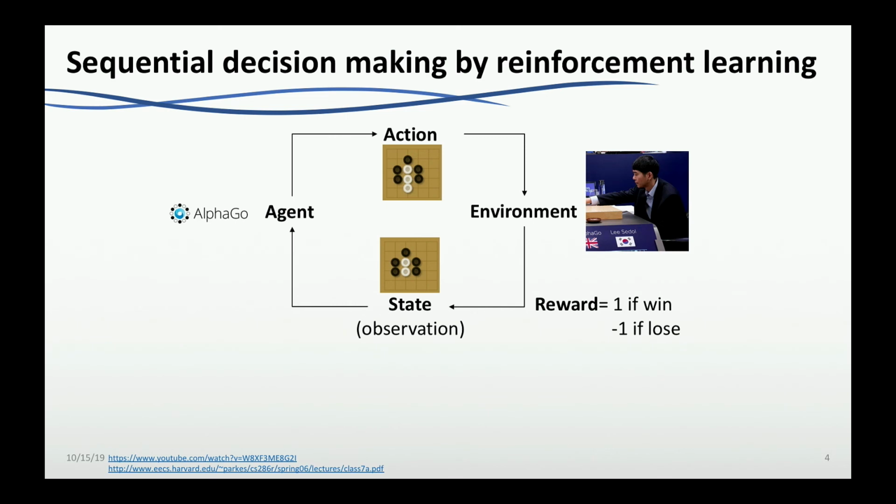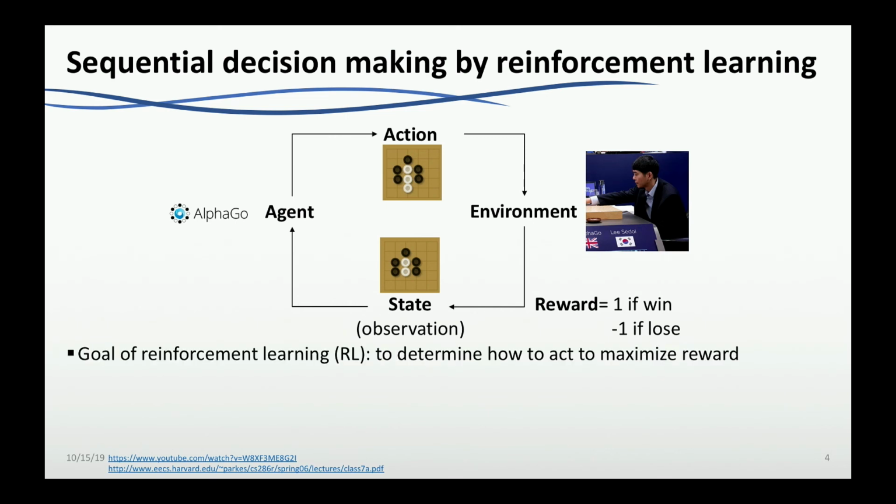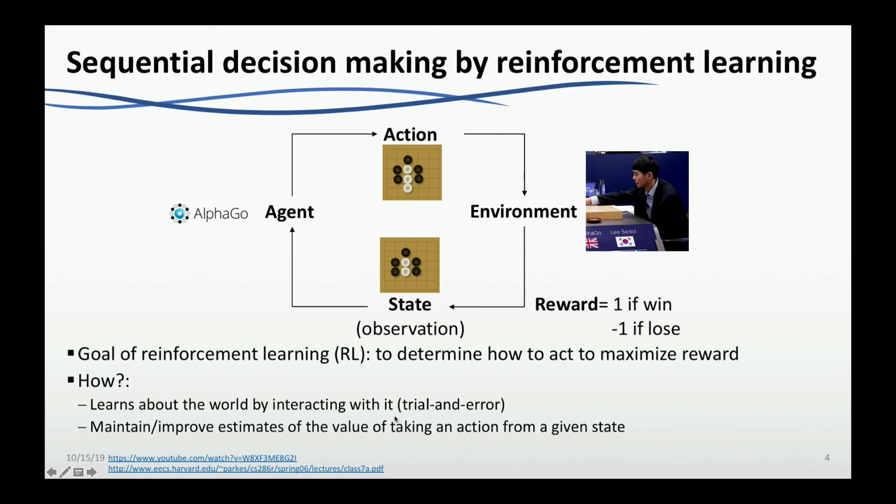So as you can see in this example, reinforcement learning is nothing but determining how to act to maximize the reward. To do so, the virtual agent learns about the world by interacting with it through trial and error, and it maintains or improves the estimate of the value of taking an action from a given state.